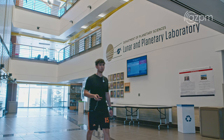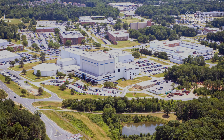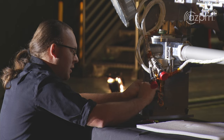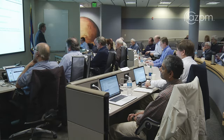While the mission is led by the University of Arizona's Lunar and Planetary Laboratory, it is managed by NASA's Goddard Space Flight Center outside Washington, D.C. Lockheed Martin Space Systems in Denver, Colorado, was tasked with building the spacecraft and designing how to grab 2 ounces of surface material, or regolith, and getting it safely back to Earth. In April 2014, all of the teams gathered there for a final design review.